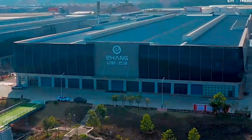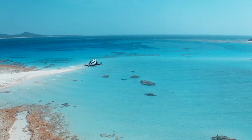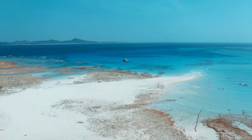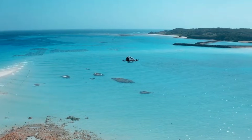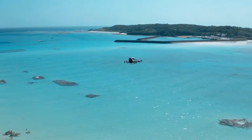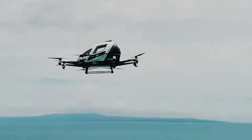Designed for passenger transportation, air tourism, and emergency response, the EH216S represents a major breakthrough in autonomous aerial vehicles. Unlike traditional aircraft, it requires no pilot on board, relying entirely on advanced AI-driven flight control systems to navigate and operate safely. The EH216S features 16 propellers mounted on 8 arms, providing stable and efficient vertical lift.